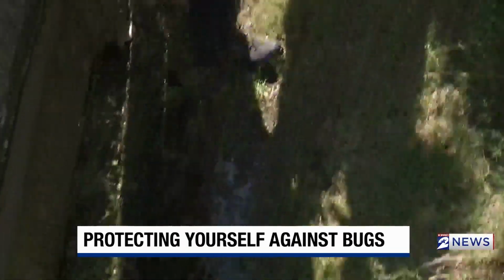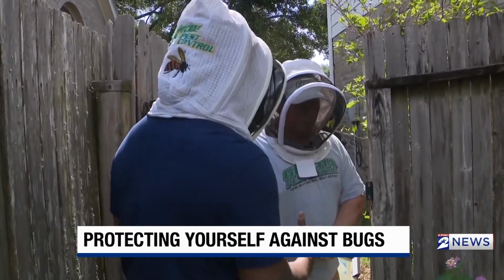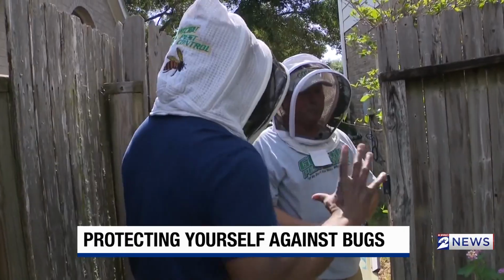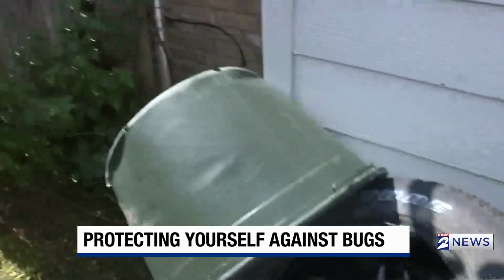Another big problem, obviously, maybe one of the biggest problems that most people deal with across the Houston area is mosquitoes. And there are some really effective and really easy ways to make sure you don't have mosquitoes in your house. Well, this is one of them. We're not going to be in the tire collection business.